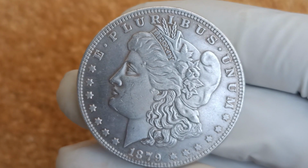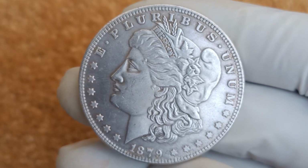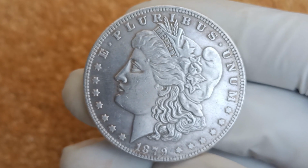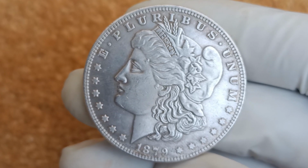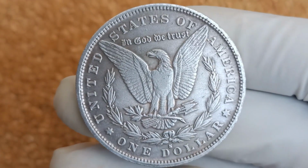Coins are evaluated on a 70-point scale, with grades such as MS-60 entry-level uncirculated, MS-63 moderate quality, MS-65 high-grade gem, and MS-67 plus, superb. The vast majority of 1879 Morgans exist in lower circulated grades, VG, F, VF, worth around $30 to $80.